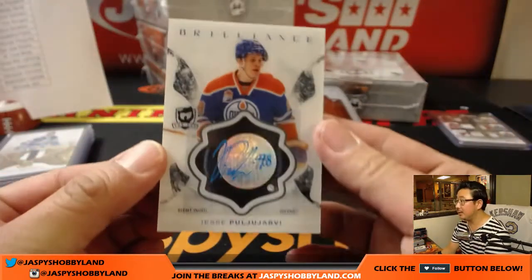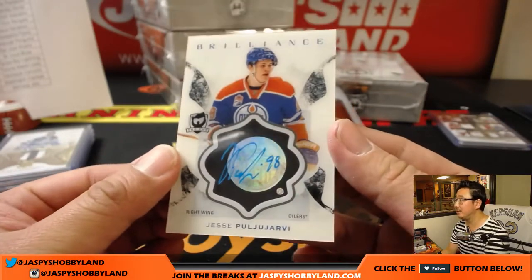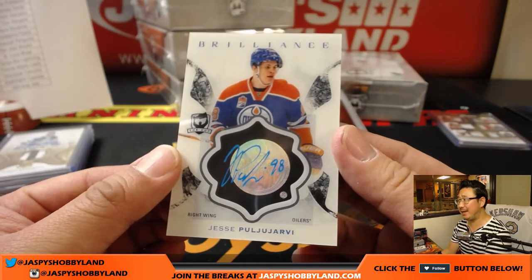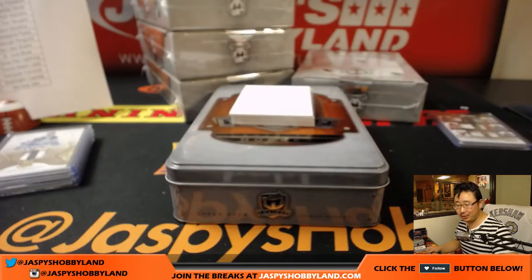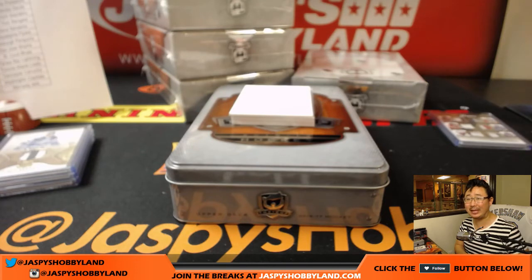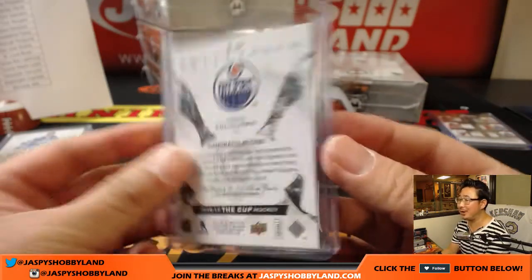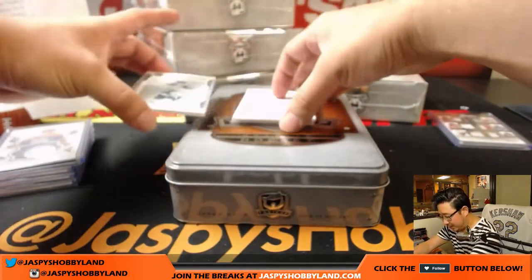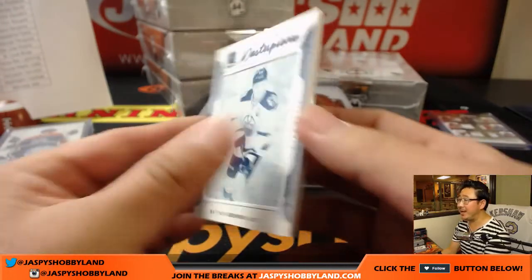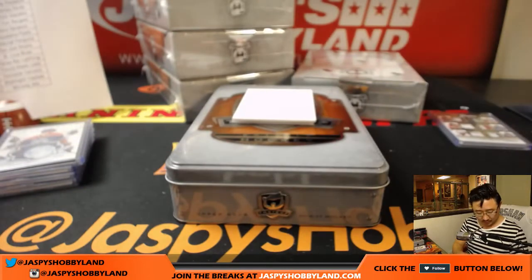Brilliant. For the Oilers. I like the Oilers logo and all these Brilliance inserts. Jesse Puljujarvi? Or is it Harvey? Edmonton Oilers. Apologize for that one. But Peter Elias, you'll get that one. Yeah, Jesse P. maybe is what I'll just call him. There you go, Peter. Nice. Next one is a printing plate. Nice. Matt Benning for the Oilers. Another one for Peter. Nice one, Peter.